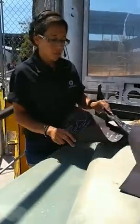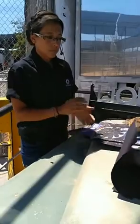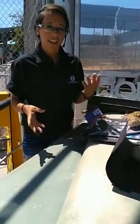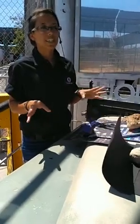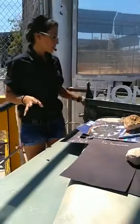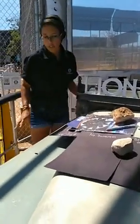You can leave them there for as long as you want. And the longer you leave them there, the more faded the paper is going to become. I'd say leave them out there for at least 2 hours. If you want to leave them longer, you can leave them all day if you want to.